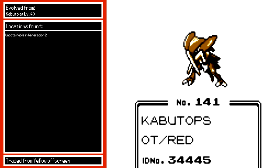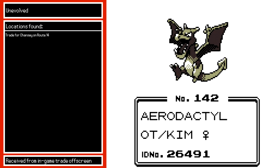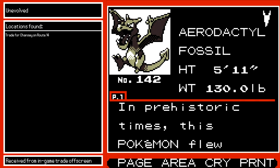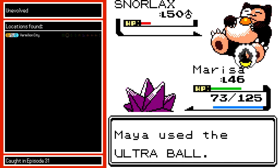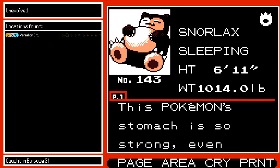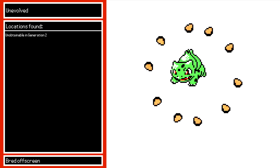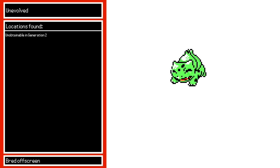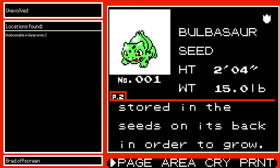Kabutops, the Shellfish Pokemon. It was able to swim quickly through the water by compactly folding up its razor-sharp sickles. Aerodactyl, the Fossil Pokemon. In prehistoric times, this Pokemon flew freely and fearlessly through the skies. Snorlax, the Sleeping Pokemon. This Pokemon's stomach is so strong, even eating moldy or rotten food will not affect it. Bulbasaur, the Seed Pokemon. While it is young, it uses the nutrients that are stored in the seeds on its back in order to grow.